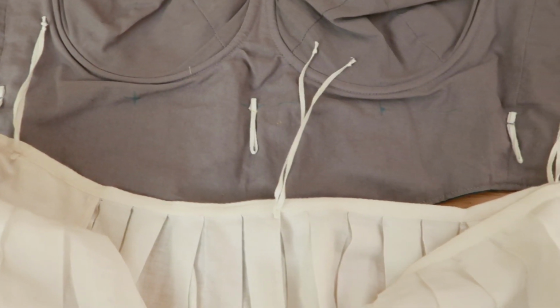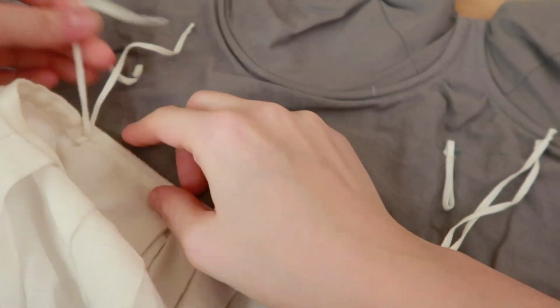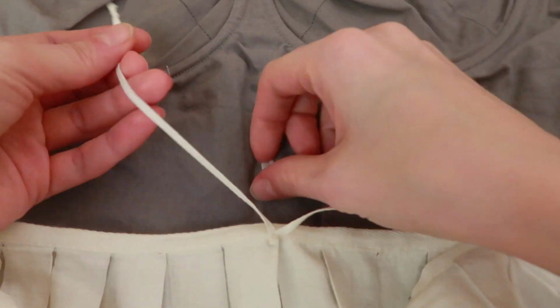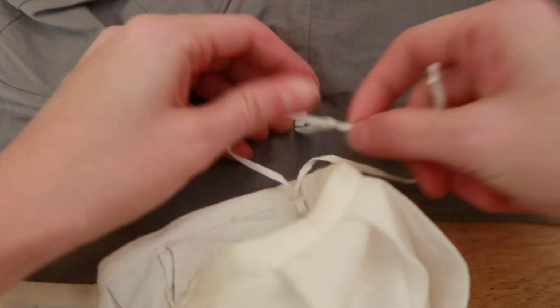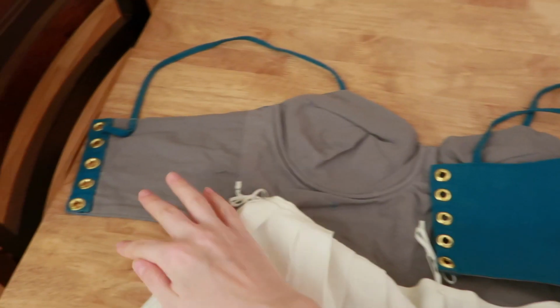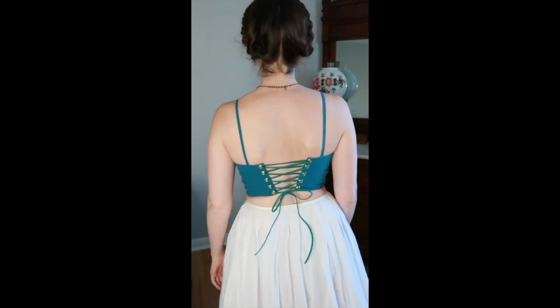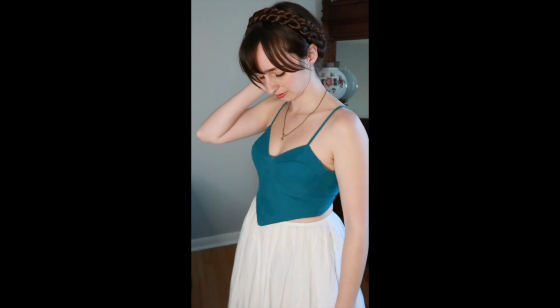So I sewed loops and tie cords into the bodices and my skirts to hook them together and keep that gap closed. This did technically solve the problem, but it added another level of complication to getting dressed, in that I now had to tie the bodices and skirts together before I could even put it on and start with a lace-up back.